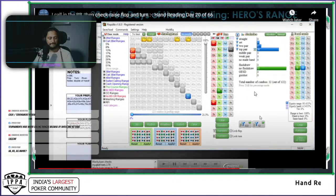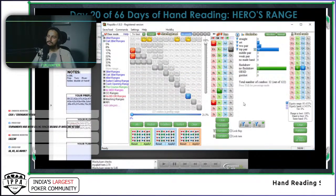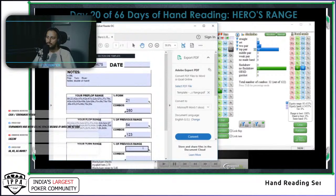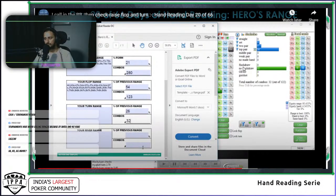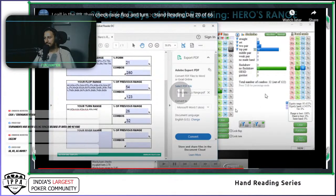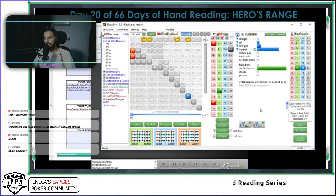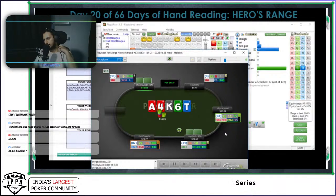So wow, look at that range. Only 32 combos of hands right here, 26% of our flop range. Wow. We are narrowing ourselves big time. 280 to 32. So we've taken away almost 90% of our hands up to this point. That is great. And that's what's probably going to happen for all of you watching too. A double check raise means you're totally going for value against a guy that you think can call. That's really how I view the situation, double check raising.